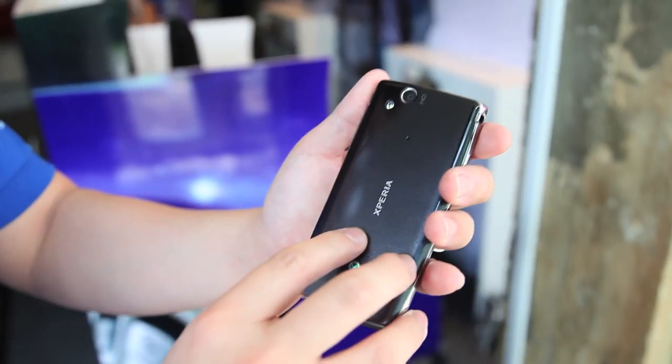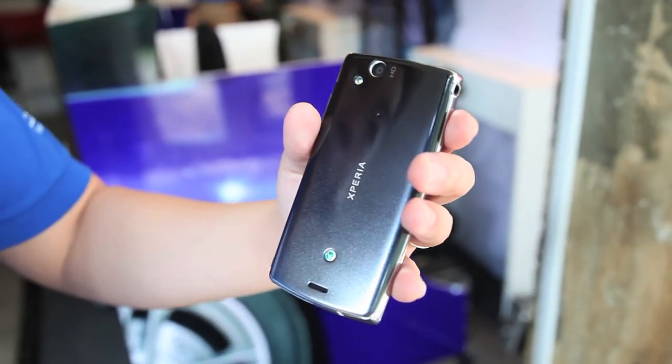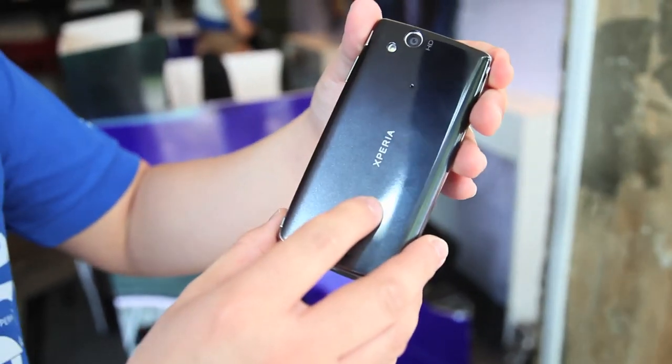Would the arc actually get in the way of the pictures? I mean, the camera is positioned in a way that the arc doesn't get in the way. No, it doesn't. So when you hold it, you can take photos like that.